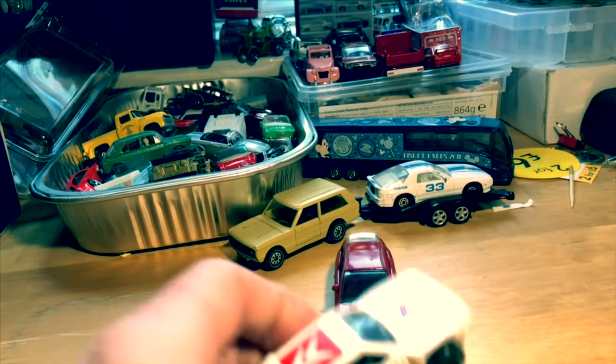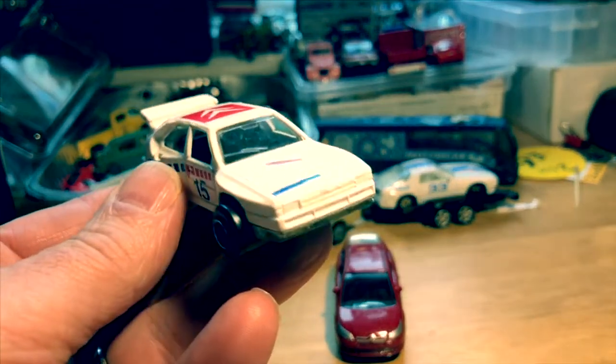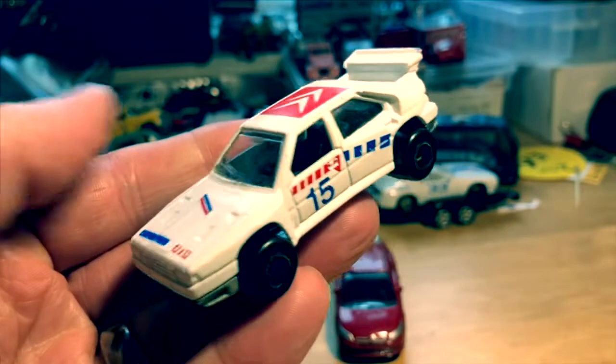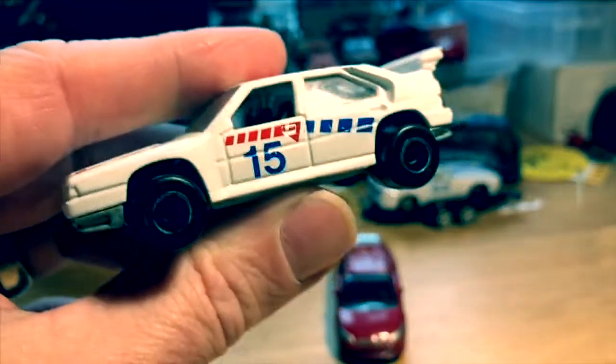Oh, hi. Sorry to come back all of a sudden here, but I just found a couple of worthy notables from my majorette box. Basically I've been going through my majorettes and reorganising them, old and new.